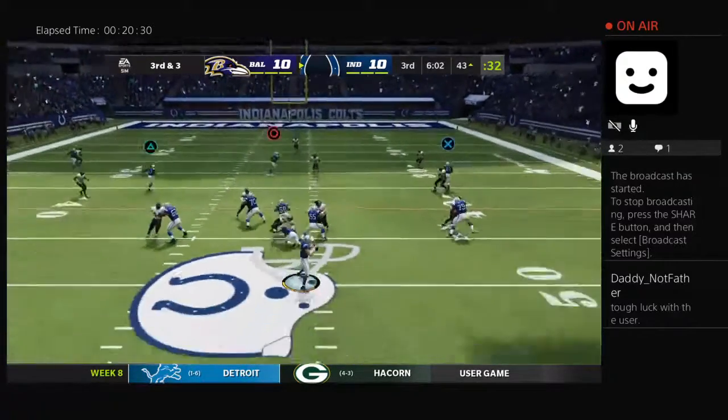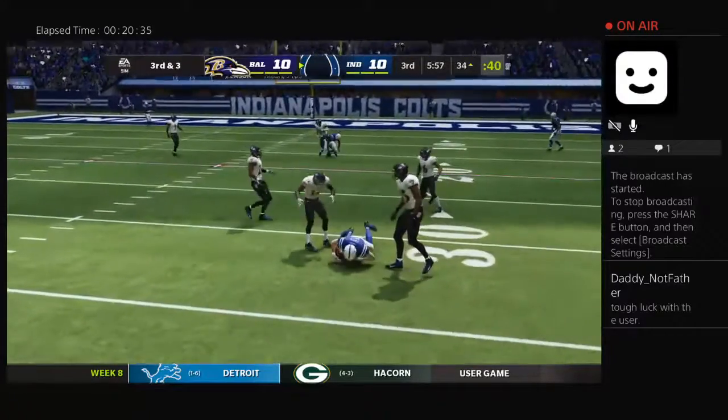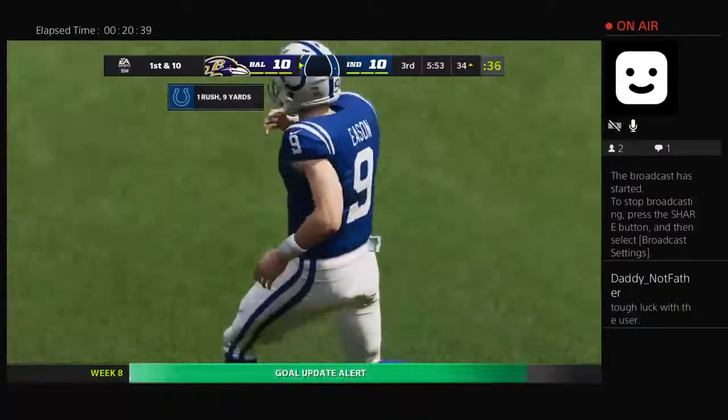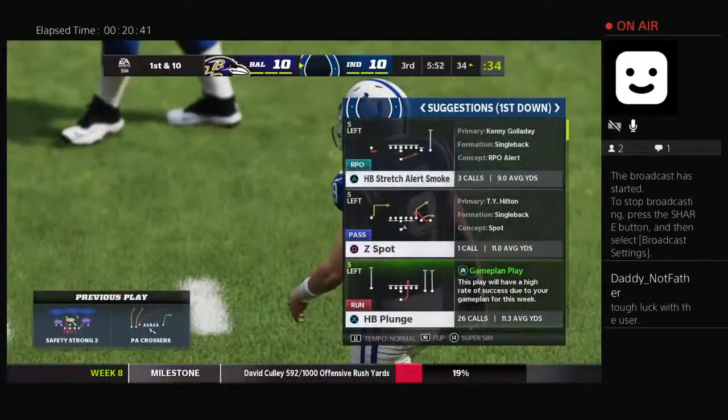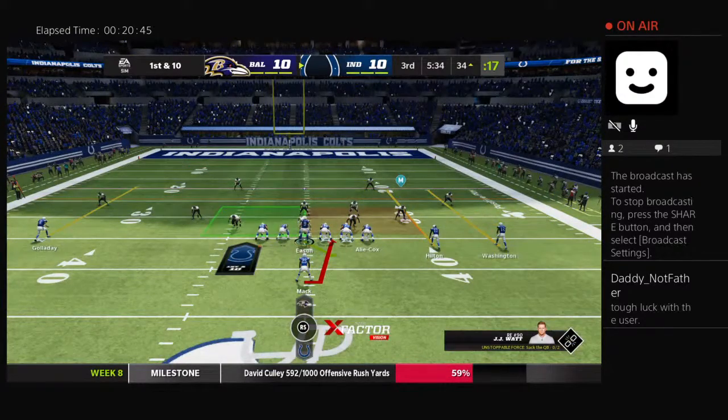Here's Eason off the play fake. Rolling to his right. And he will slide to a stop. He does have the 1st down. A good decision in the end to pull it and run. Gets him 9 yards and a 1st. From the 34 now, here's 1st and 10.